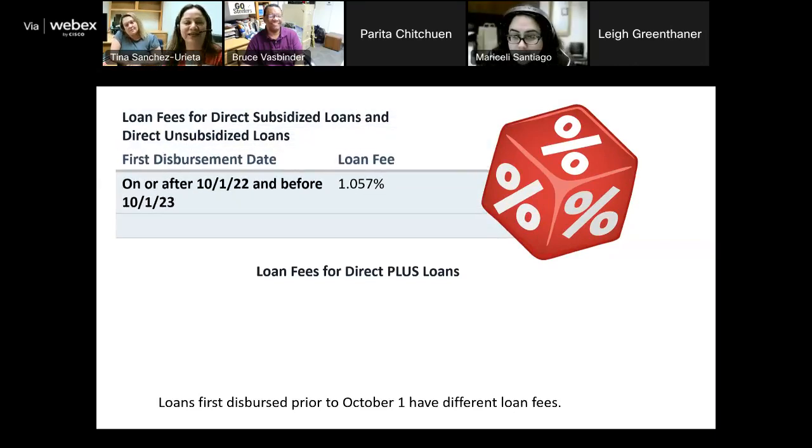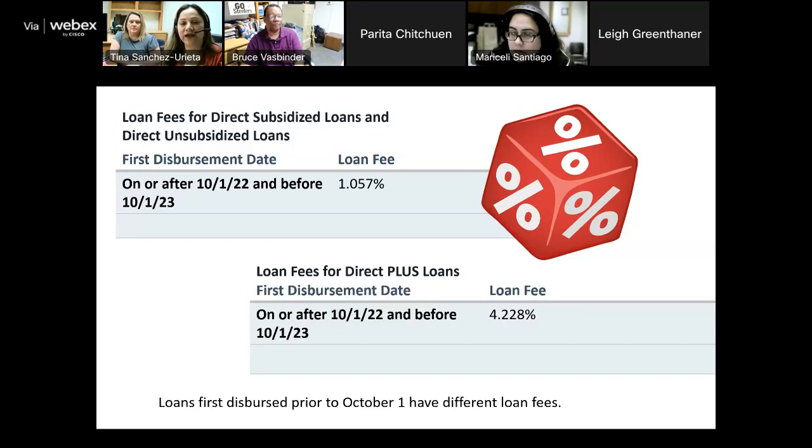Okay, so yes, on or after October 1st, 2022 and before October 1st of 2023, the loan fee is 1.057%. And as far as the loan for the Parent Plus loan, that would be 4.288%.